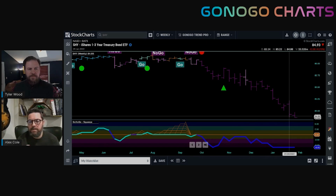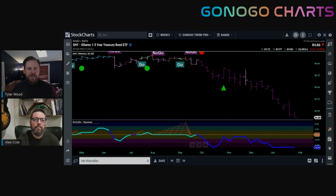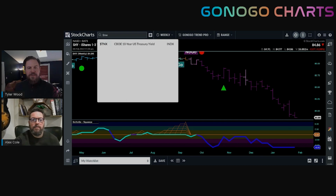And if we do look at the rates themselves via TNX, we can see that they have got back to where they were before. So they haven't gone to new highs, but definitely more of a rising rate environment, as you can see here. Absolutely. So these short bonds, this is just 1 to 3 year government treasuries, and it was the 2 year rate that really bounced last week. We're seeing that continuing to move higher. But as you mentioned, Alex, the 10 year rate is really the benchmark for a lot of investors and in understanding where we're at in this rate environment.